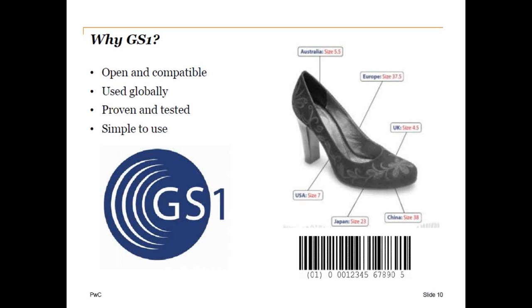So GS1 standards are open and compatible. You're not locked into a proprietary solution because GS1 standards are interoperable and compatible with many technology solutions. They're used globally. So when tracing instruments across borders, hospitals can use GS1 barcodes to identify instruments in any country. And they're proven and tested. So GS1 has been around for over 30 years and it's widely used in different sectors globally. And also importantly, they're simple to use. So anyone in the supply chain can use GS1 standards.